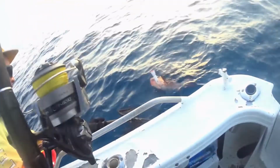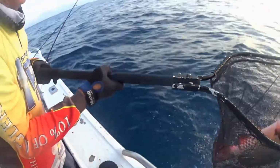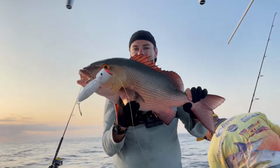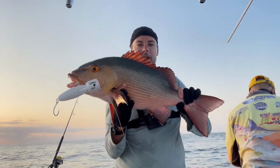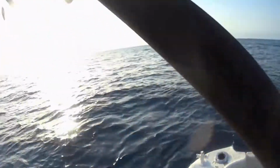So we're going to swing it over and then try and lift it like we did last time so I don't get tangled. Another stonker red bass, this one took the popper. It's a proper silver prototype, but she's nearly done, hopefully. Ready for sale in the next few weeks.